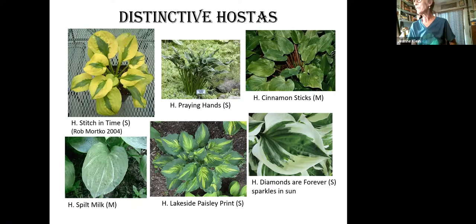Cinnamon Sticks is one of the first hostas that came out that have the red stems, which I think is great. And there's others too. They've got many, many more red stemmed hostas on the market now, and they're now leaning towards purple stems. And I mean purple. I saw a hosta at the convention called Purple Haze, which is a very large hosta, purple stems, and the purple extends into the base of the leaf a little bit, and it's just a glorious hosta, a very large one, but it's worth looking into.